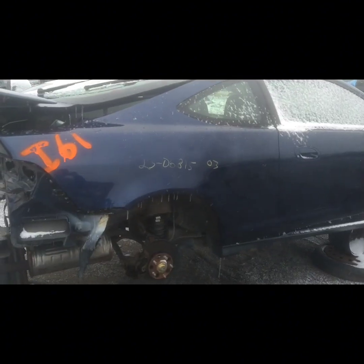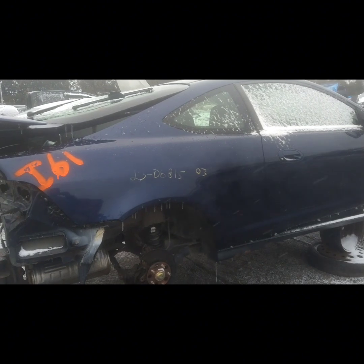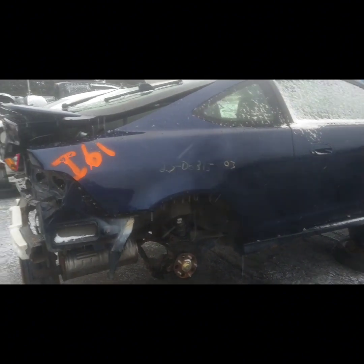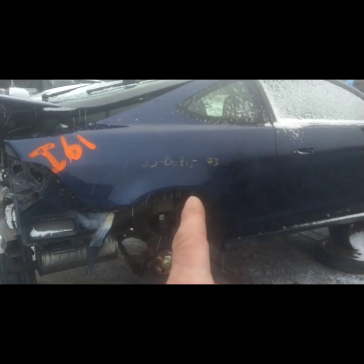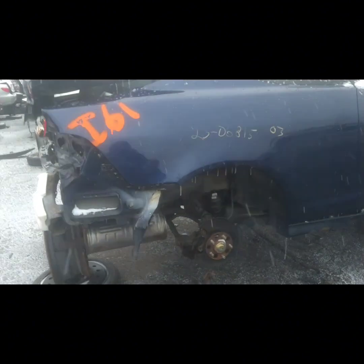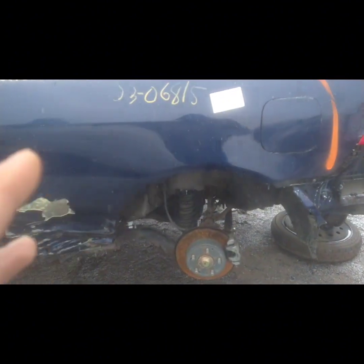All right, boys, my phone is dying. I found what I was looking for after an hour and a half. I couldn't find it at first, but then I got organized. They told me the aisle number, I-61. 03 Acura RSX. This car's quarter panels are hard to get. I tried looking for them on eBay, rockauto.com, and they do not sell them. I want to do a clean build, so that's the reason I'm trying to cut these quarter panels here today.